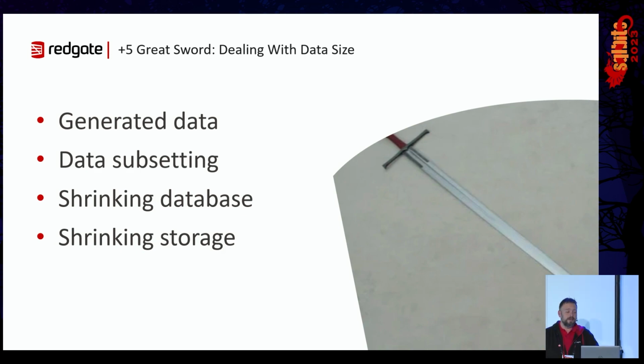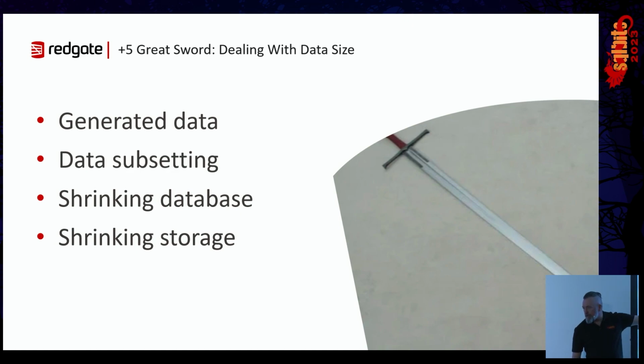You've got the option to subset your data. And as Grant said, no spoilers, but something might be coming from Redgate at some point. You could shrink the database. Now again, we may get to that in a little while. Well, no, hang on. We don't want to shrink the database. Shrinking databases is bad. We're not going to shrink the database, but we're going to do something creatively fun. No. We're going to shrink a database.